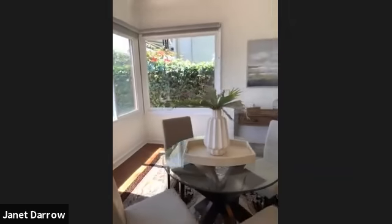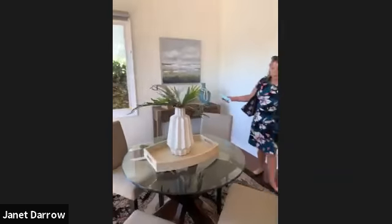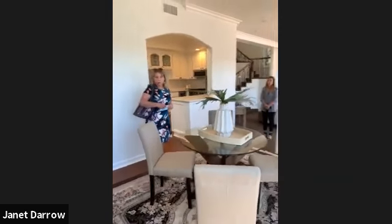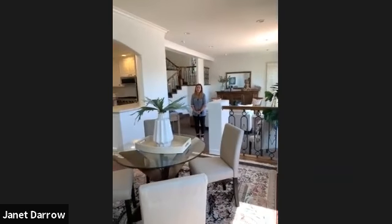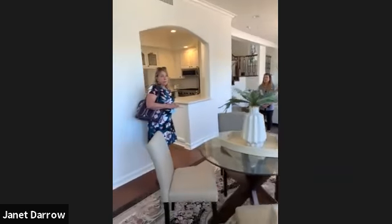This room will accommodate a much larger table than we've got here. You can have a table that seats 8, like a big round table that seats 8 in this space. But for staging purposes, we wanted to show the maximum amount of space so that people can truly enjoy the room, and show them that this is the dining area. Yeah.